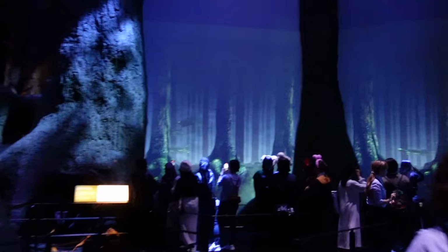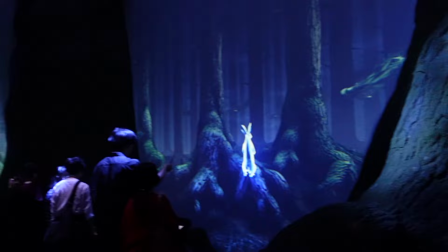Ooh. You can cast your Patronus over here. And you can expel all of the Dementors. That's so fun. Sounds like spiders. Ew, spider webs.